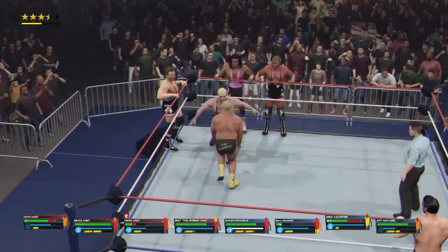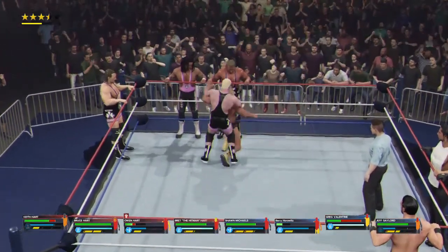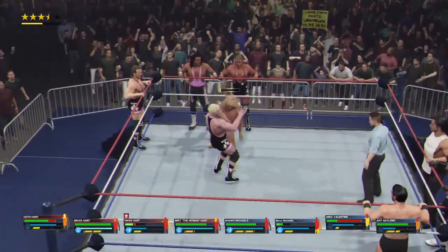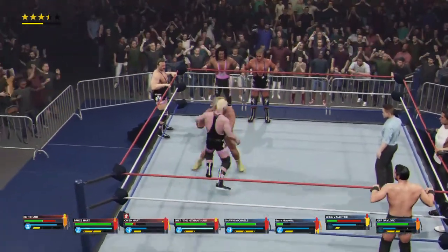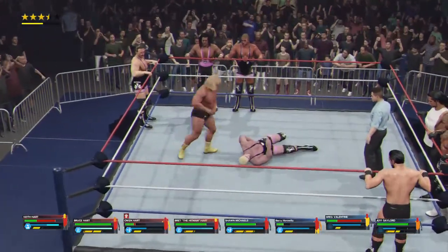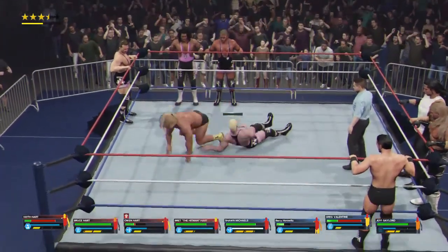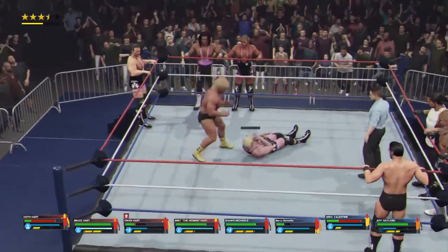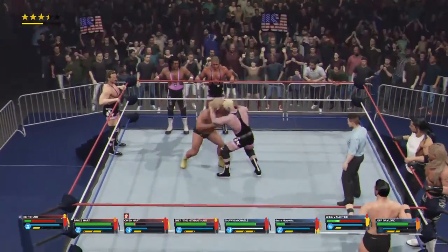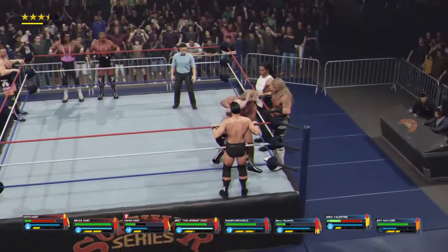Not going to let it end like this. Flawless takedown. Going right after the neck. Neck breaker! Oh, my God. Oh, neck breaker! Right to the spine. They've got their opponent's arm. Vicious knee drop. Oh!